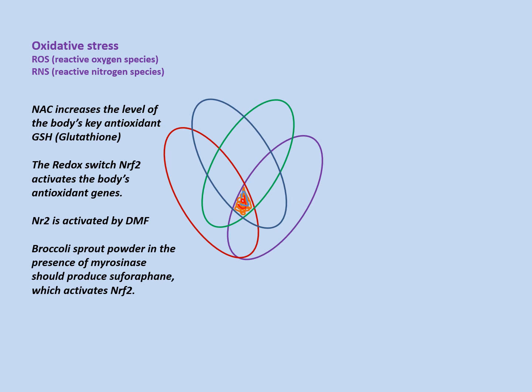Now, activating this redox switch NRF2 is clearly a very important step in treating someone with oxidative stress. I think that DMF is much more potent in doing this than the broccoli sprout powder, but both are options.